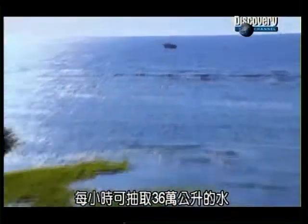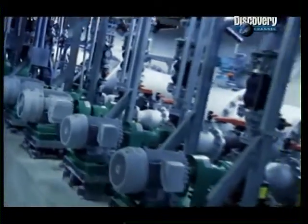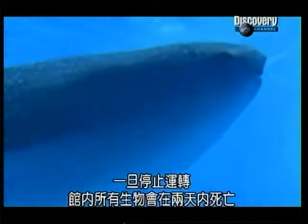The intake has a diameter of 1.8 meters. It draws in water at a rate of 360,000 liters per hour. The pumping system is the aquarium's heart. If it stops, everything in the aquarium will die within 2 days. So in case of emergency, a standby pump is always ready to take over.